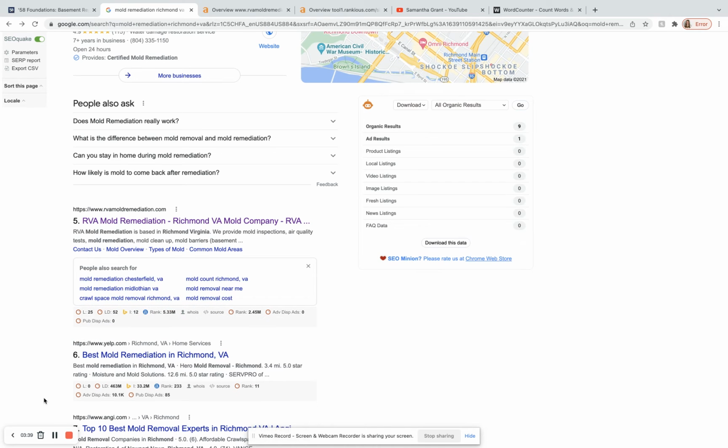Also, the main way that you're actually going to get up here is through backlinks. And so a backlink is basically just a shout out from another website. You want to get these shout outs or backlinks from high powered and relevant sites. So, for example, if a plumbing company or construction company were to give you a backlink, that would be a really good way for you to bring in more power to your website.